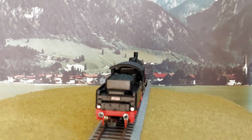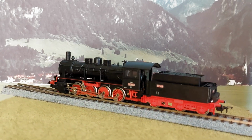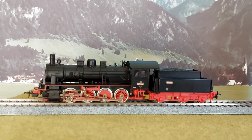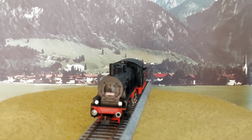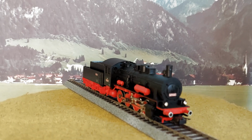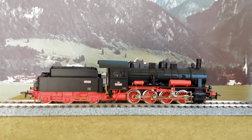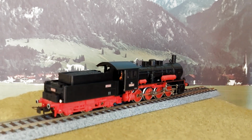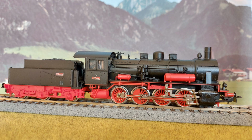The length over buffers is 210 millimeters. All axles are driven via a spur gear. The prototype for this model was the Class 55-25 to 55-56 freight locomotive, which was formerly known as Class G81 of the Prussian State Railways.